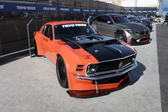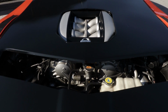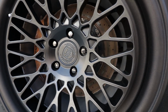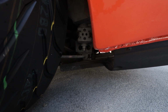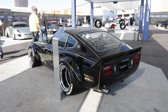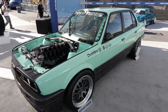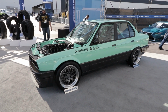This was definitely one of my favorite cars of the show, a Ford Mustang Fastback that was mounted on a GTR chassis, and it looks oh so right. Another favorite was this long-nosed Datsun with John Player Special livery. And how about this minty fresh E30 S54 swapped BMW with, oh look, square headlights.